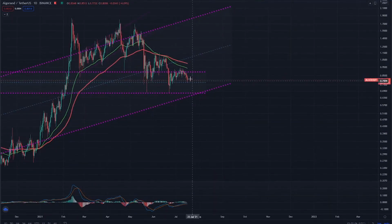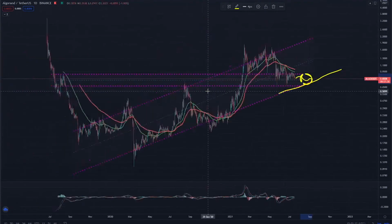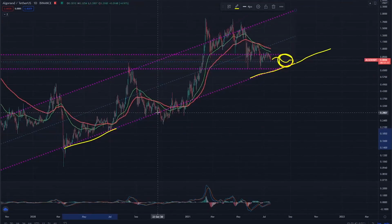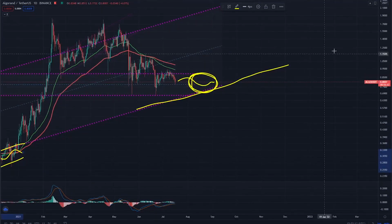And this latest development means that we are getting closer to this lower support of this channel, so this could be a very interesting area to enter a position in Algorand, in my opinion, because in the past couple of years this has been quite a strong support. We can see that here it supported the price very well after those sell-offs in the beginning of 2020, after those huge sell-offs in the stock market, but in crypto as well in March 2020, but also later in October 2020 the price was supported here as well pretty well.